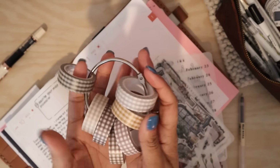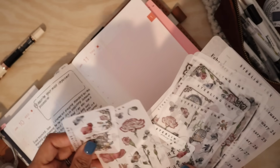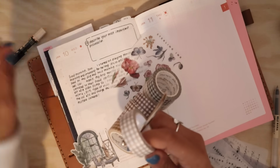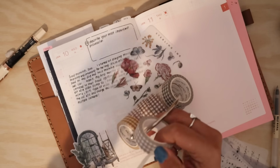I don't decorate every single daily page in my Hobonichi Cousin, but part of the Happy Mail that I got the day prior was my Sterling ink package. She does have a subscription service. And you know how the saying goes, like, go big or go home? I think I went a little too big.